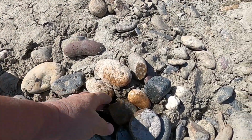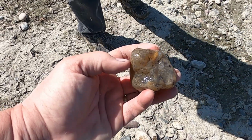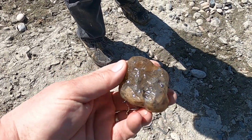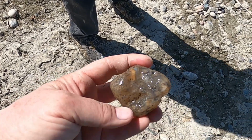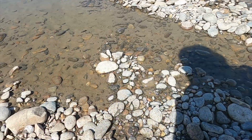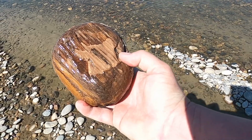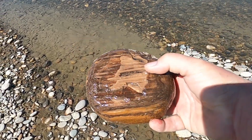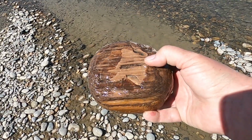The agates are just not very plentiful right here, and so just finding one at all is very, very exciting. And this is a pretty one. It's got some inclusions in there. Yeah, I'll take it. One really nice thing about being crazy about petrified wood is that even if you're having kind of a meh day as far as agates go on the Yellowstone River, you can always find a chunker.